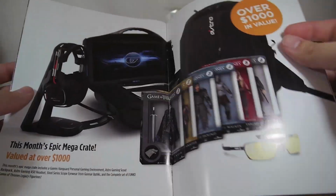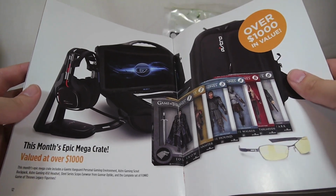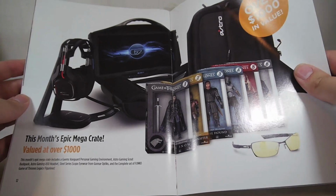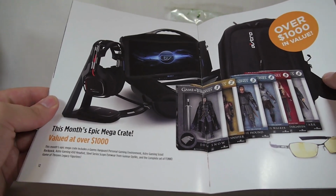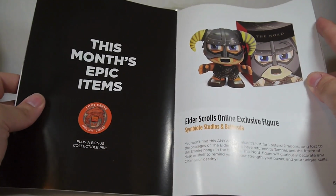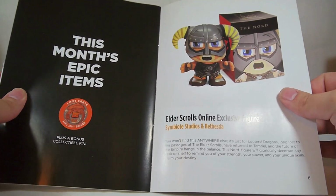Article about Elder Scrolls Online. The Mega Crate, just like Nerd Block does a Mega Block, I think they call it. Loot Crate does a Mega Crate full of cool stuff related to the theme, and it's given to one lucky Loot Crater. And then, of course, Loot Crater, hat. It goes over each of the items.